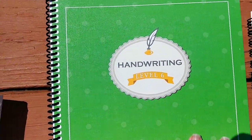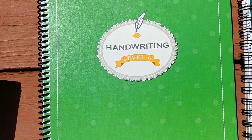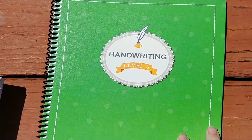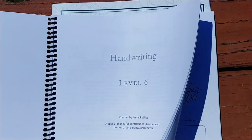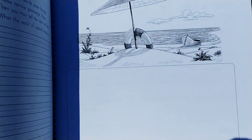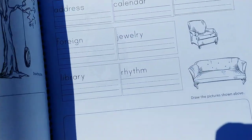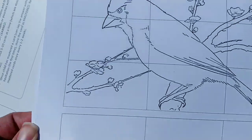This is the handwriting. This is extra. This isn't technically included in the level 6 language arts pack, but I wanted to give you a peek at this because I love it. I've also never seen a handwriting program like this. Most of this is cursive in this book. However, look, there's art woven in this book too. So she's going to sketch all that. Almost every single lesson has something to sketch. Even though it says handwriting, she's copying a picture using a graph as a guide.